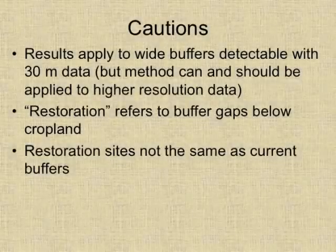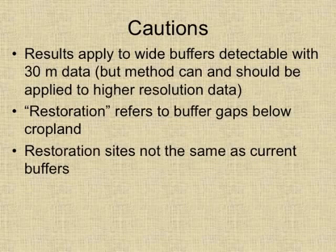I do want to give a few cautions here about interpreting these results. First of all, these results apply to fairly wide buffers that are detectable with this 30-meter land cover data. The method can and should be applied to finer resolution data, but we haven't done that yet. But in the meantime, you wouldn't want to take the efficiencies that we're reporting here and, say, apply them to a 10-meter wide buffer. That wouldn't be a legitimate extrapolation.